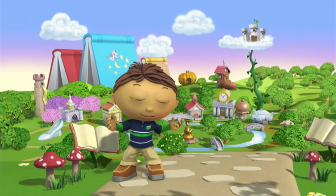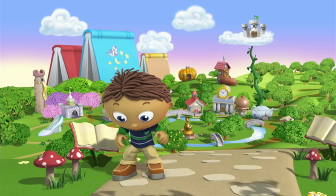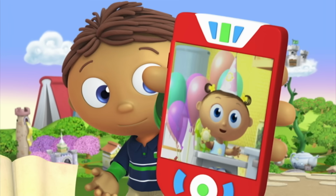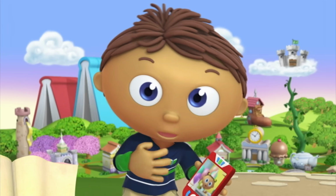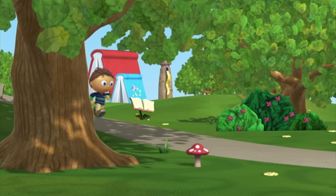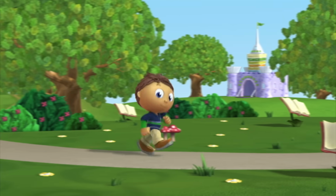Welcome to Storybook Village, where all our fairy tale friends live. Guess what? It's my baby sister Joy's birthday today. Let's go to my house to say happy birthday. Come on.